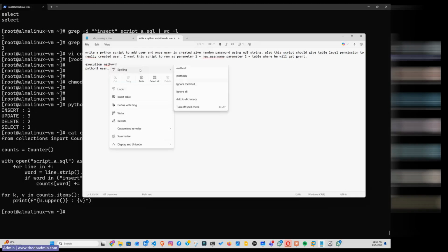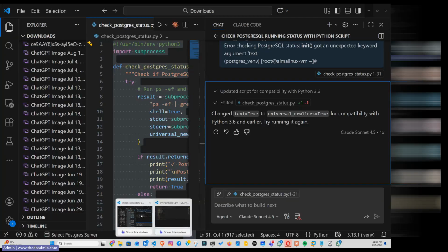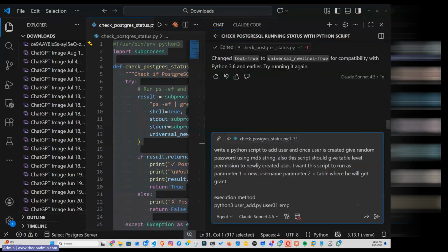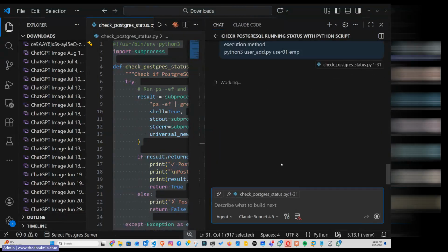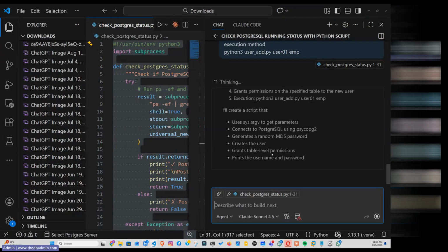Why have I written it like this first? The reason is I want to give very clear context to my AI about what I want to achieve. Otherwise, if I make any mistake, my work is going to increase. I would have to do a lot of changes.